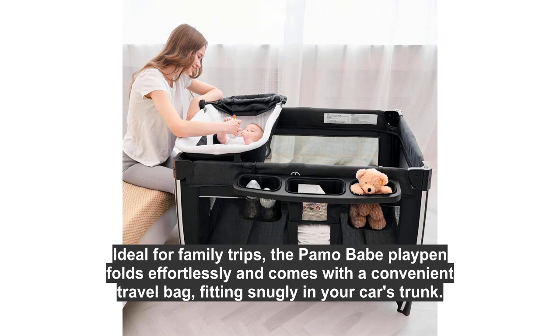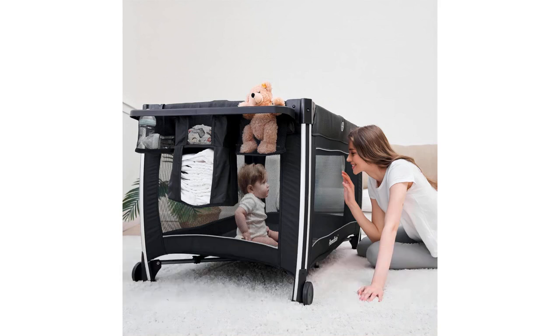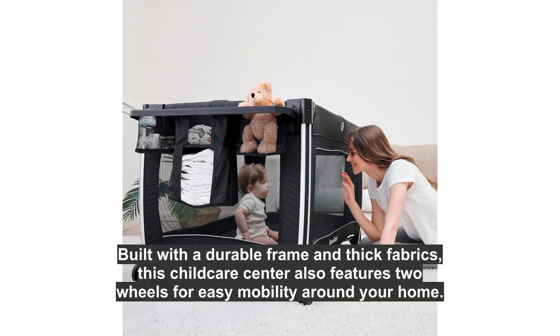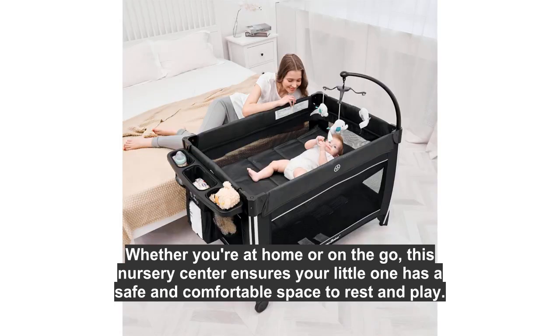Ideal for family trips, the Pamo Babe playpen folds effortlessly and comes with a convenient travel bag, fitting snugly in your car's trunk. Built with a durable frame and thick fabrics, this childcare center also features 2 wheels for easy mobility around your home. Whether you're at home or on the go, this nursery center ensures your little one has a safe and comfortable space to rest and play.